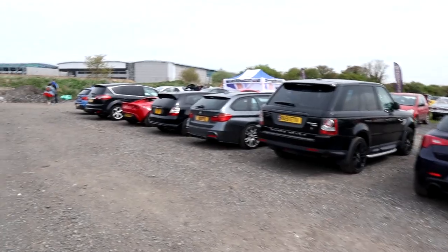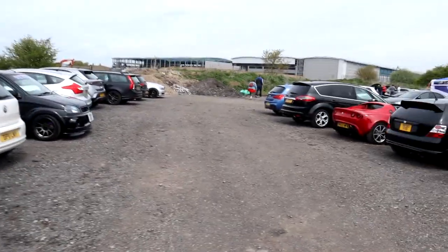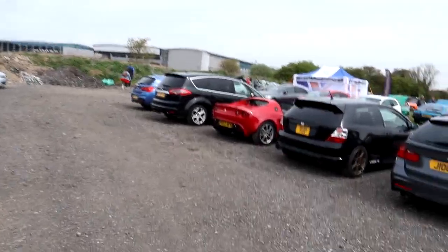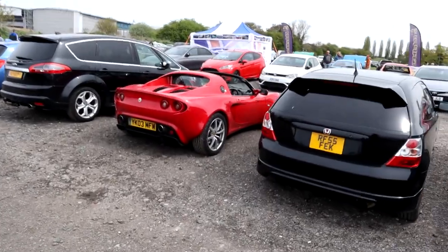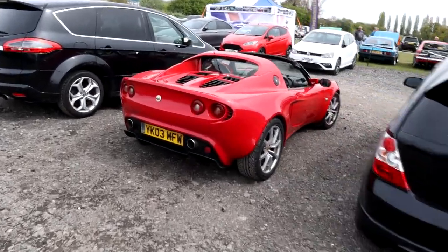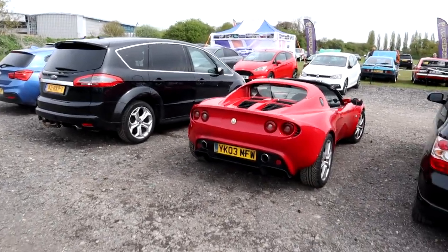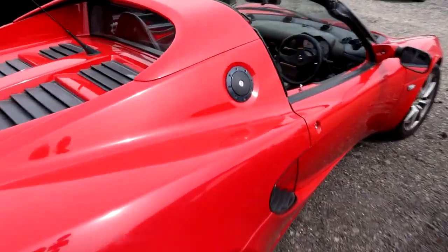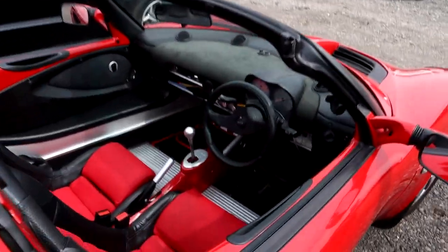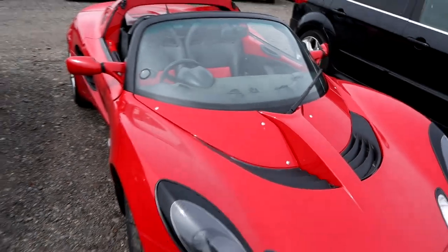So there's all manner of wonderfully exciting and wonderfully boring cars here as well. Spotted the Lotus. I have to say, next to that Ford Galaxy, this Lotus looks tiny. And very minimalistic inside as well. But what else do you need? Apart from the speed, of course, you've got to have the speed.